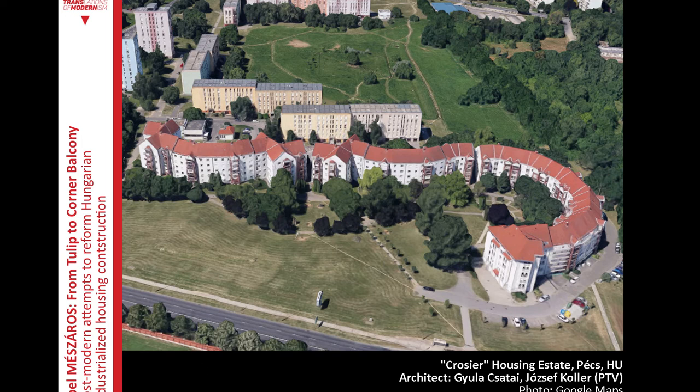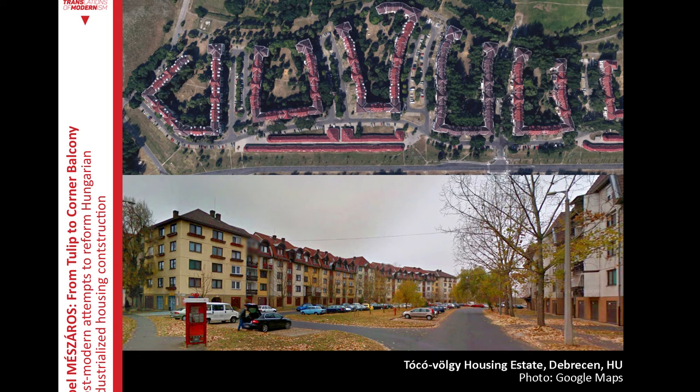These instruments were suitable for designing frame-mounted block houses forming streets with wavy closures. Tócó Völgy estate in Debrecen is a unique housing project in Hungary, which showed all the potential inherent in prefab building technology.